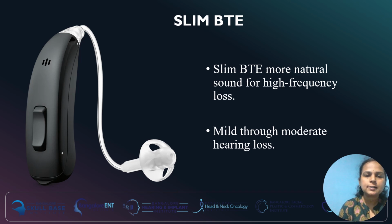So you can see how a slim BTE looks. This tube is not thicker compared to the traditional BTE, and this doesn't have a receiver, but it has a tip which is very slim.